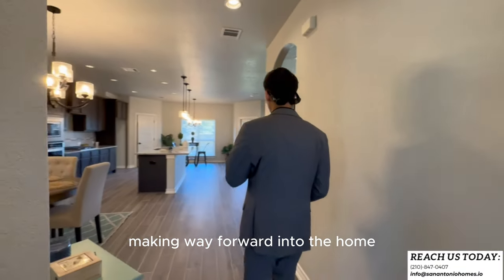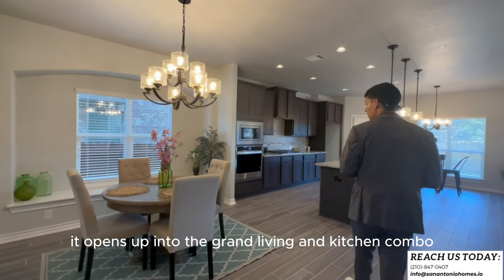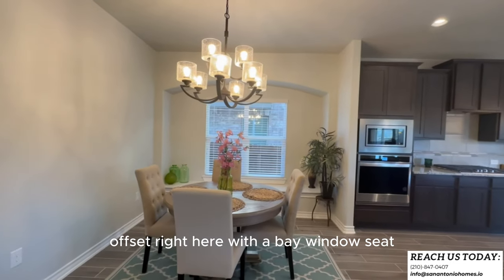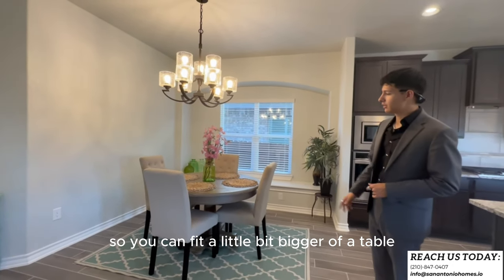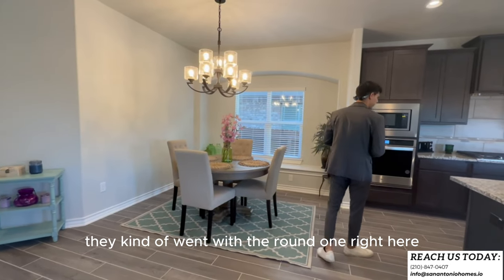Making your way forward into the home, it opens up into the grand living and kitchen combo. Open concept, you do have a little bit of a dining room breakfast nook offset right here with a bay window seat. It looks at the side of the property right there. So you could fit a little bit bigger of a table if you absolutely needed to. They went with a round one right here.